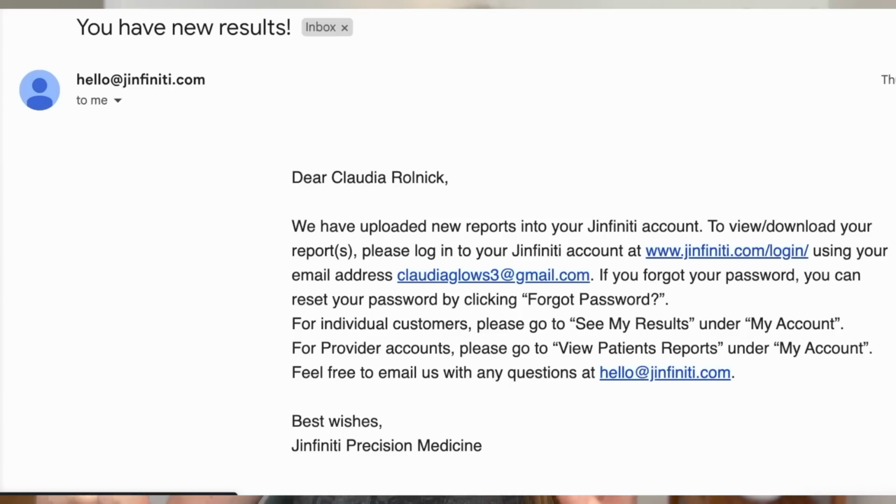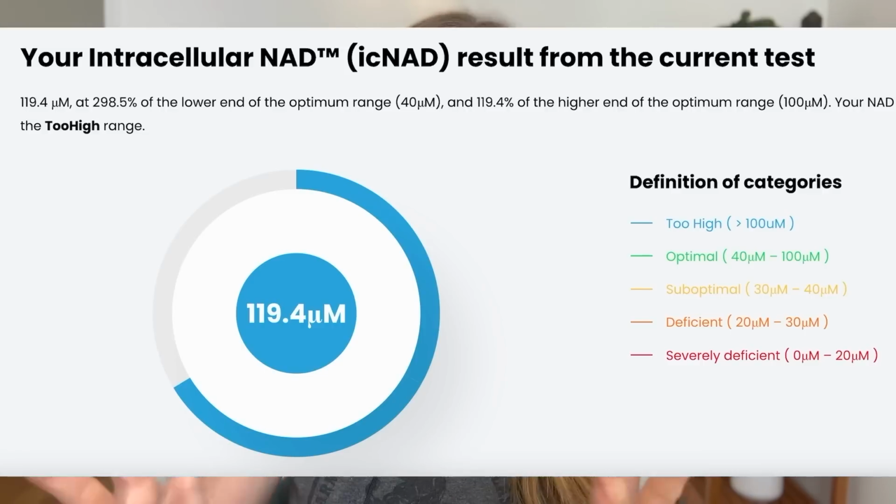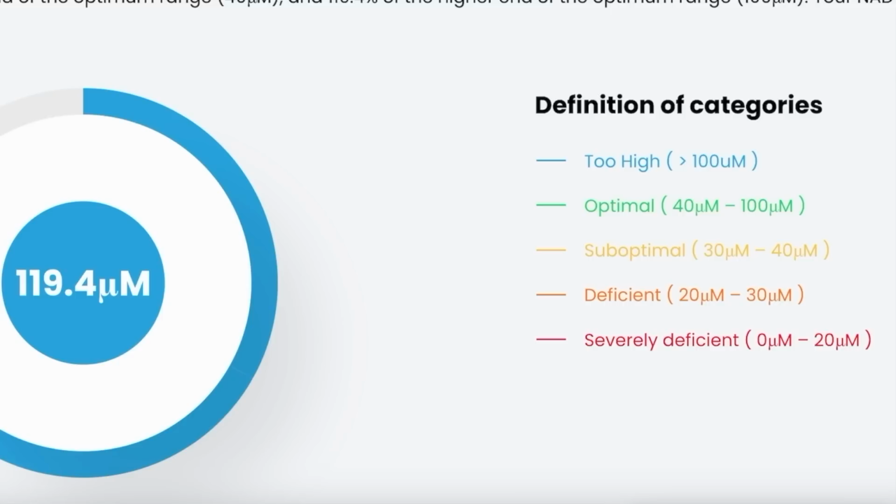So after about 6 weeks, I got my test results, and I have to say I was incredibly happy to see that even after dealing with mold illness, the stress of my little girl being sick, and the stress of moving, my NAD levels are currently in the above optimal range at 119. Now again, unfortunately, I never got an NAD baseline. But me being now 54 years young and having dealt with mold illness, I can only imagine that without supplementation, my NAD levels would be quite low.